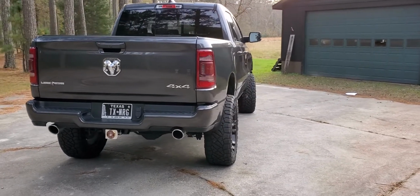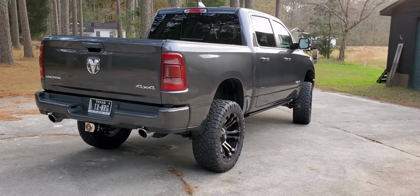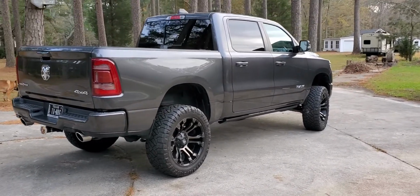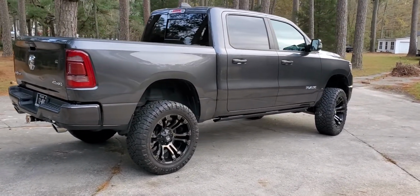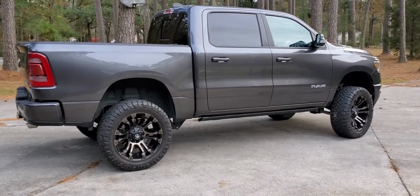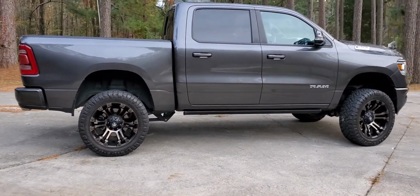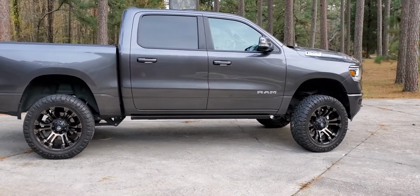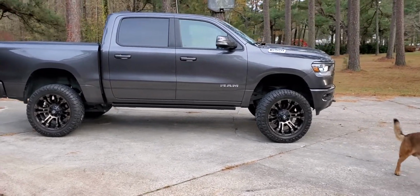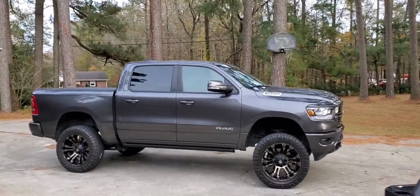It's got perfect stance in my opinion. Wheels don't stick out crazy far, but they still stick out a little bit to give it a little bit more of an aggressive look. In my opinion, this truck was done perfectly. It's not over the top, but it still stands out. Yeah, man, this truck is so mean.